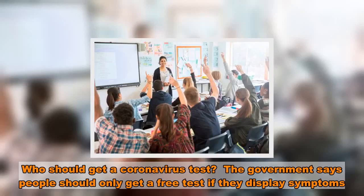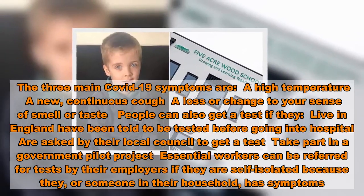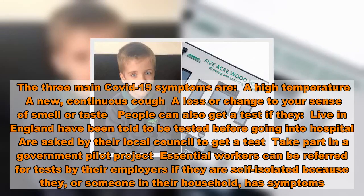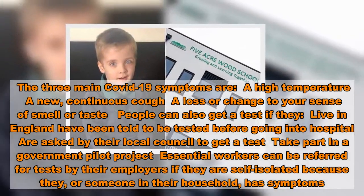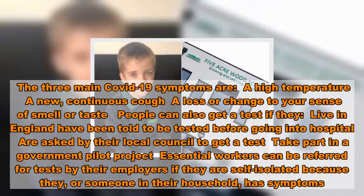The government says people should only get a free test if they display symptoms. The three main COVID-19 symptoms are a high temperature, a continuous cough, and a loss or change to your sense of smell or taste. People can also get a test if they live in England, have been told to be tested before going into hospital, are asked by their local council to get a test, or take part in a government pilot project. Essential workers can be referred for tests by their employers if they are self-isolated because they or someone in their household has symptoms.